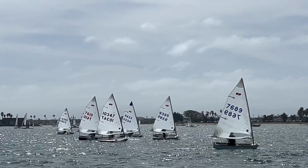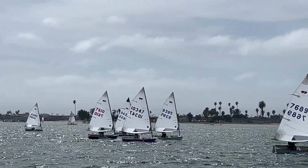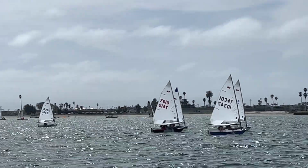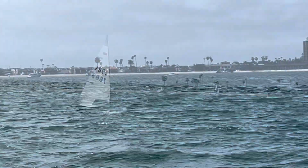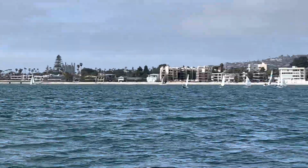There we go. I told Finley 7610 I wanted her sitting on the rail and hiking. And her main sheet's already tighter than it was before. She's just gotten better all day long. So tiny whitecaps in there. It's probably 12 knots and 3/4 of the way up the course there.